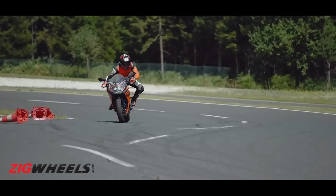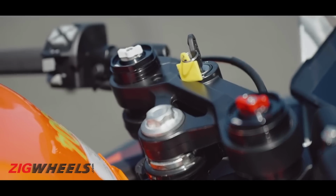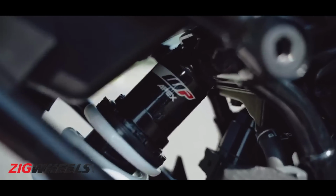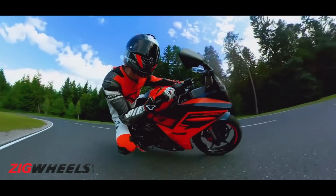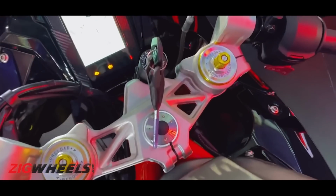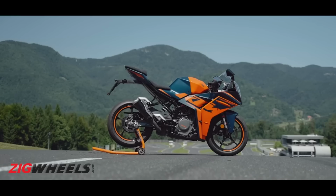In terms of suspension, the non-adjustable WP Apex big piston fork and monoshock on the RC125 and 200 have been reworked to offer a sportier ride. On the RC390 though, the front suspension gets adjustability for compression and rebound, while the rear monoshock is adjustable for preload and rebound. That said, KTM could ditch the adjustable suspension for India in order to keep costs down. But then again, with TVS now offering fully adjustable suspension on the newly launched Apache RR 310, KTM India might just give in.